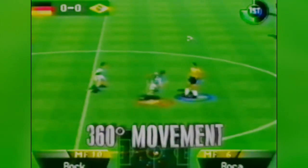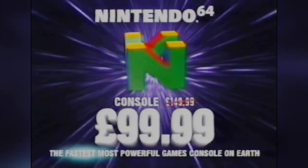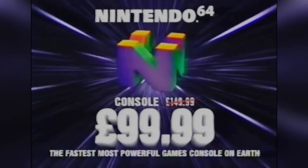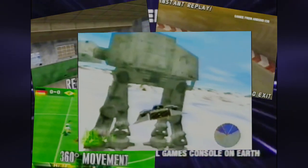Action. Racing. Fun. Adventure. Nintendo 64, the fastest, most powerful games console on Earth. Now at $99.99.